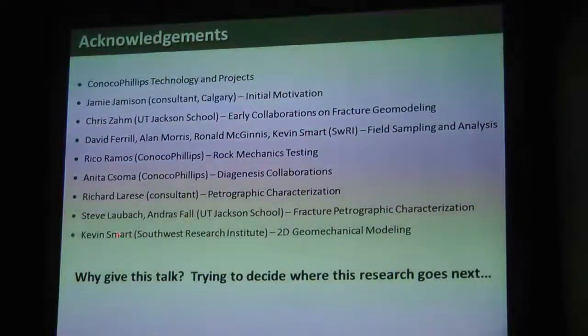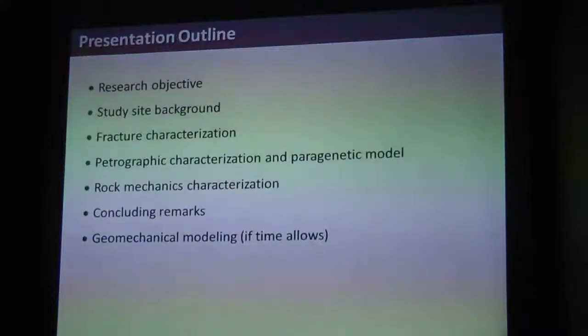Kevin's name shows up again down here, because at the end of the talk, if I'm not running really late, I'm going to show you some of the work that he's been doing on geomechanical modeling, which I think represents the future of where this work could go. And the reason why I gave the talk a year ago and why I'm continuing to give it is I'm trying to figure out where this research could go. And I really don't know. We've reached a bit of a roadblock in terms of what we can do with it now, but I know that it has legs if the right people were consulted.